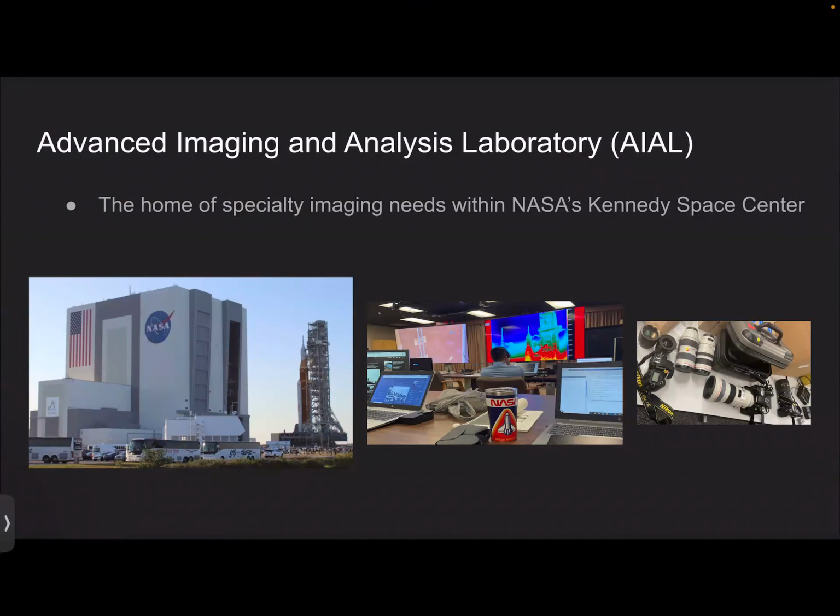Sorry. The Advanced Image and Analysis Laboratory is where my internship position took place at Kennedy Space Center. And this lab is located primarily in the Vehicle Assembly Building, or VAB, shown on the left. And this is the home of all specialty imaging needs and analysis needs within NASA's Kennedy Space Center.